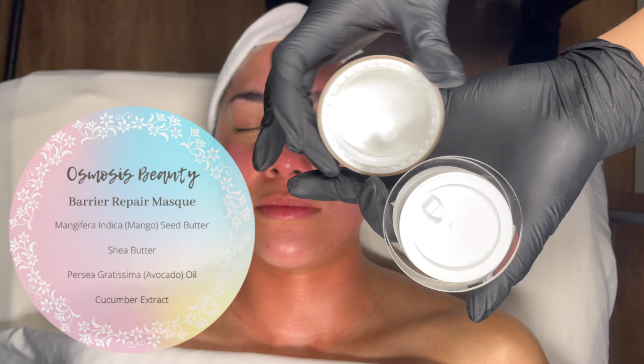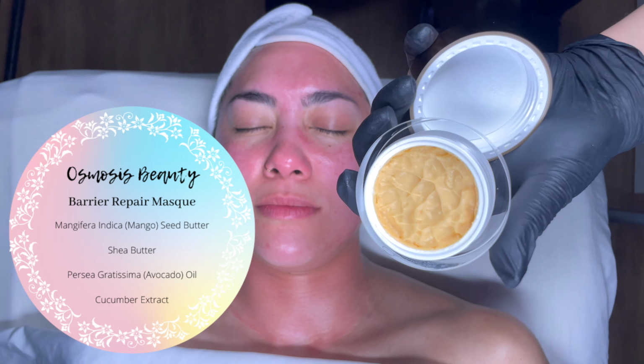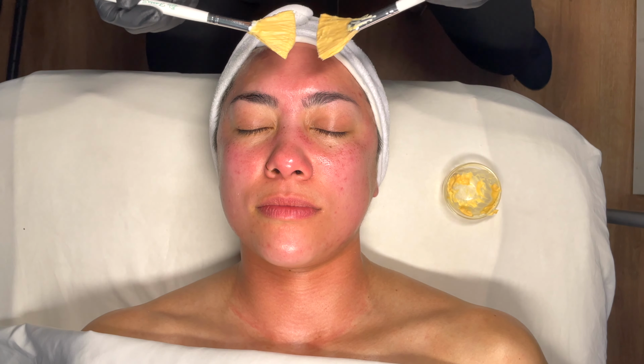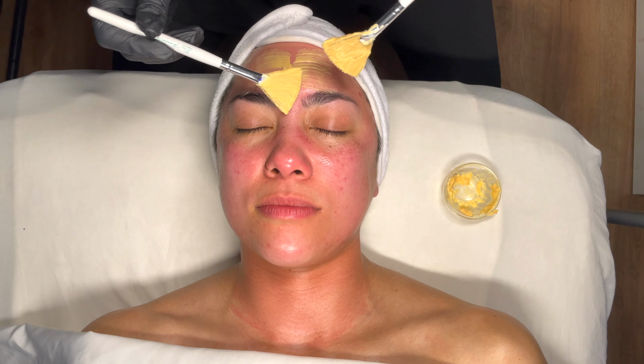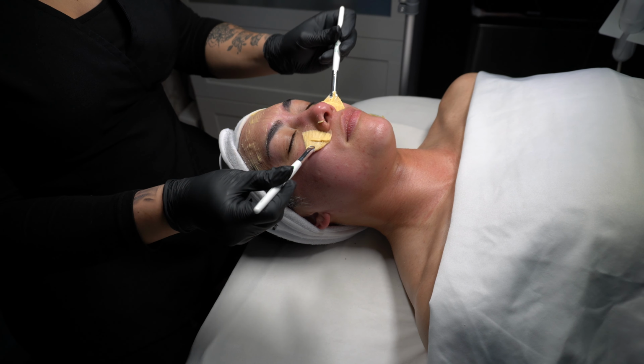Take your skin to the tropics with the OSMOSIS Skincare Barrier Repair Mask, which uses mango seed butter, avocado oil, cucumber fruit extract, and jojoba seed oil, which aids in repairing and hydrating the skin.